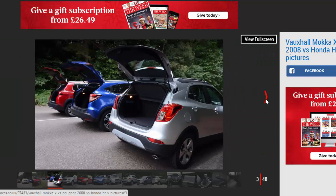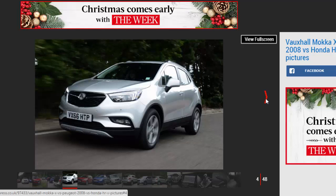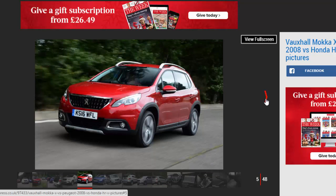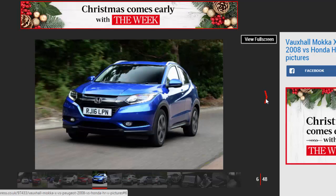The rugged family model is already one of the brand's most popular cars, but a new look, updated technology, and a name change to the Mokka X aim to broaden its appeal even further. Vauxhall has also simplified the range to include just three models: Active, Design NAV and Elite. There's a lineup of punchy petrol engines and efficient diesels, plus the option of four-wheel drive.